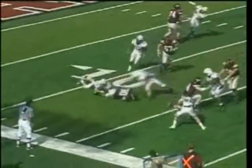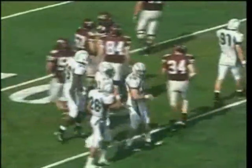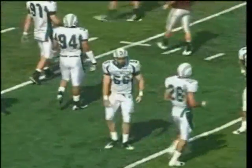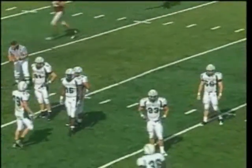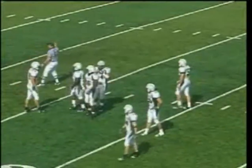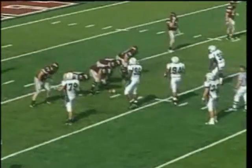Scott will take the handoff, and he'll try to deke around Andrew Deedy, and he cannot. 56 brings Scott down, loss of one. Well, there's the play the Dartmouth defense has been looking for. The co-captain, Andrew Deedy, the senior from Marietta, Georgia, just took a nice angle upfield, wrapped Scott up and for no gain. So here's a big third down for Dartmouth.